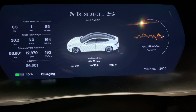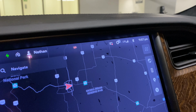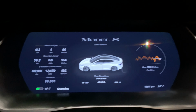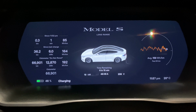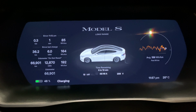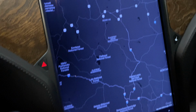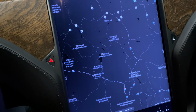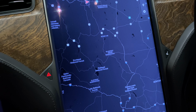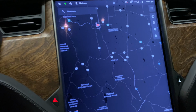So it says 6 hours, 15 minutes. Right now it is just about midnight, so probably try to get up around that time and start the road trip early. Like I said, we're going to Vegas. I'll wait to plan the trip in the morning when our battery's fully charged up, so it doesn't direct us to a supercharger stop right away.